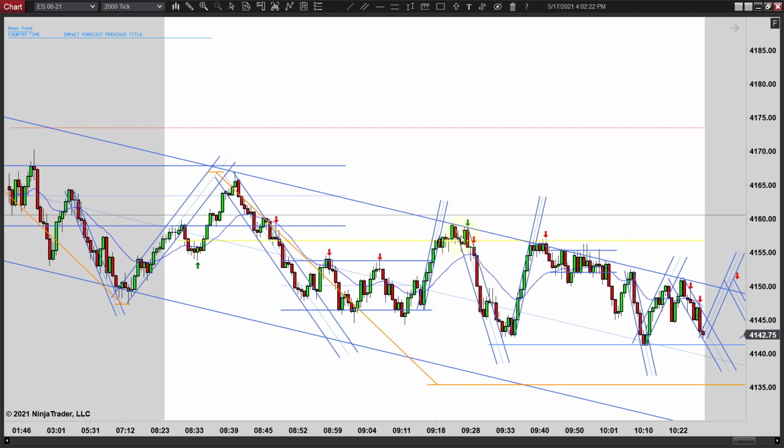I made this one green because that is a little congested. But if you're just patient, and a few minutes later you get a lower high here, which also happens to be a failed second entry long. Notice that high, first entry, second entry. So even if you're not a real advanced trader, you could get this one off the lower high and just go short right there. One tick below that lower high, and that one's off to the races.